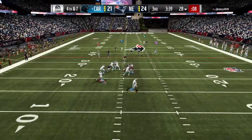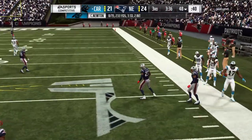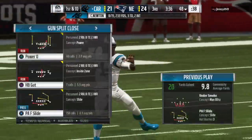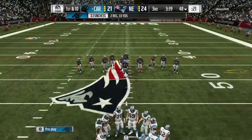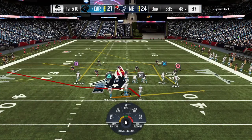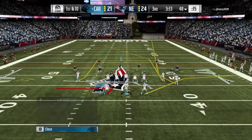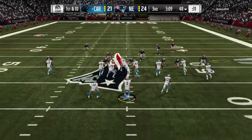Now Newton escaping the pressure right. And he'll be out of bounds, but able to get it up past the 45. A big pickup there, 20 yards as they convert on 4th. Looked like the defense put pretty good pressure on him, but he's able to flush out to his right to try and evade people. On the run, had to get on his horse. Still accurately throws a nice pass for a 1st down.